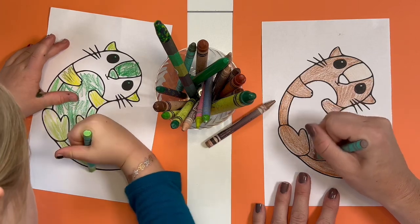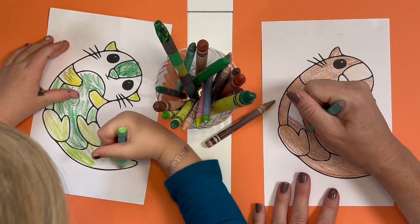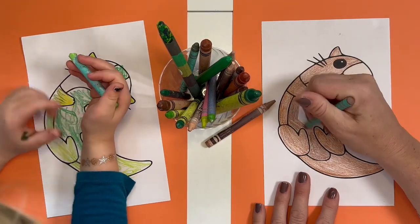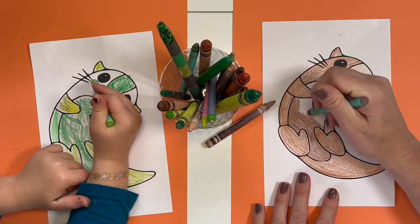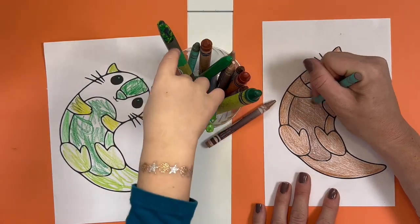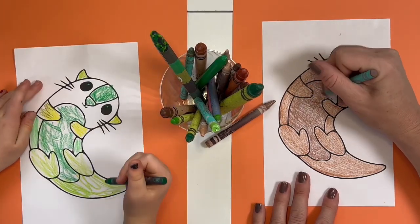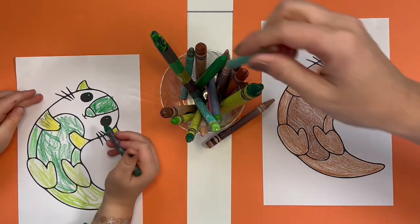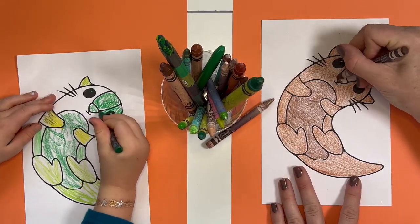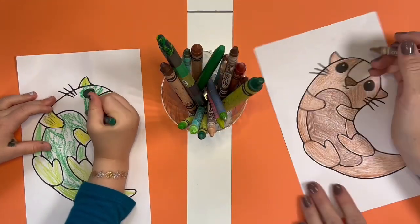Oh, I think it's really cool how you chose a totally unique color for an otter. I've never seen a green otter before. That is the most fun otter I've ever seen. What would you name a green otter if you saw one out in nature? I would name it Cutie Pie. Cutie Pie, I like that. It is a cutie pie.